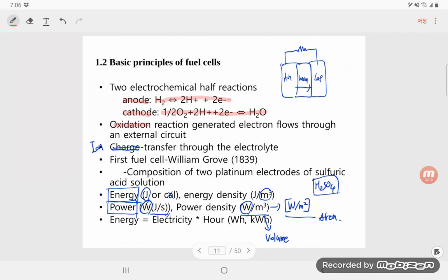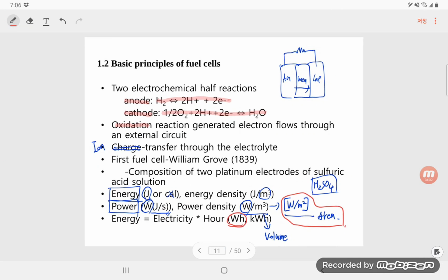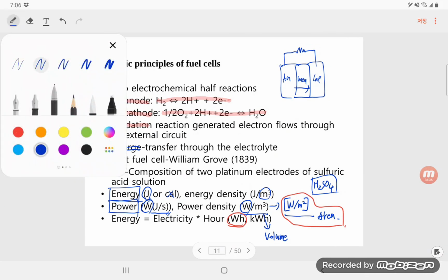But if you see any paper related to fuel cell, we only use this one. Okay, and the energy in the battery system, we usually use electricity times hour, watt hour, right? This is energy. And why is it energy?